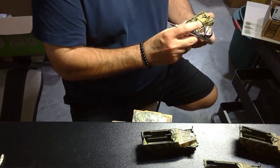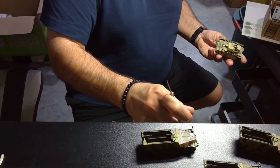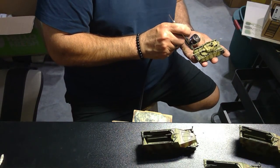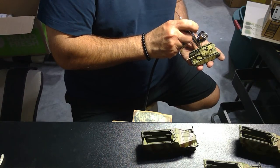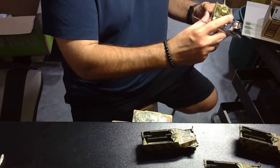Unfortunately, most of this is going to end up blurred out by the time I do the dry brushing on it. So I might have to go over some of this with an actual brush.